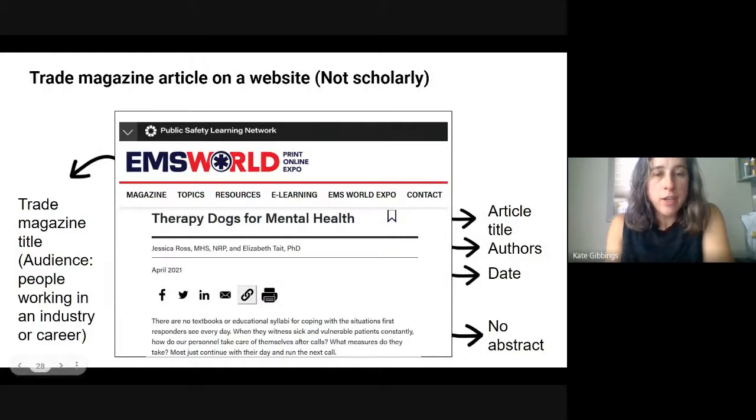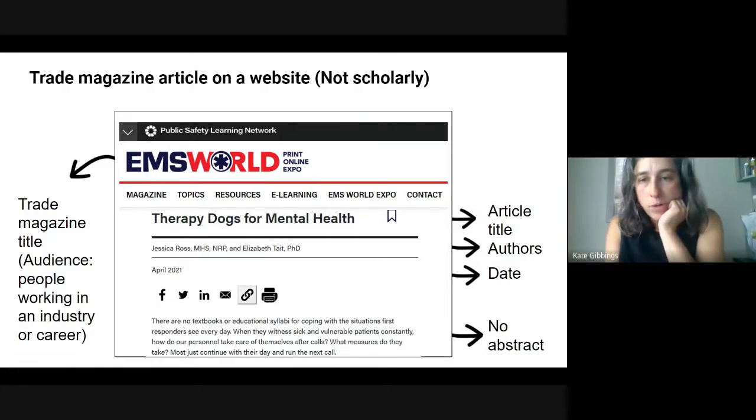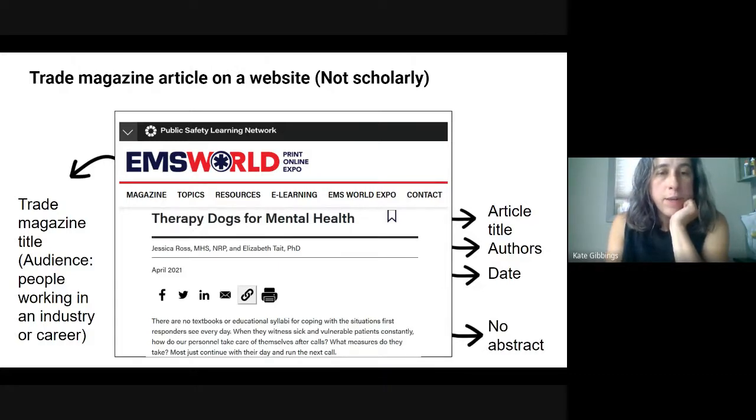Now, here's an example. We didn't look at this one before. If you were searching online, now, so we had that question a moment ago from Nojin, so this was one example I was going to use. What are we actually looking at here? This is called EMS World. So EMS would be emergency medical services like paramedics. We see the word magazine, so we start to understand that this is a magazine. And this is actually a magazine for people who work as paramedics or similar.